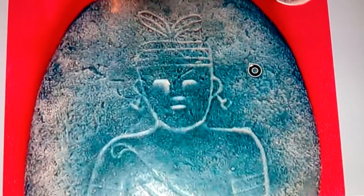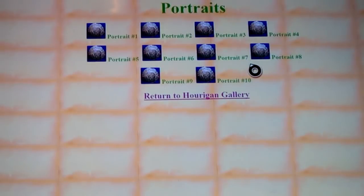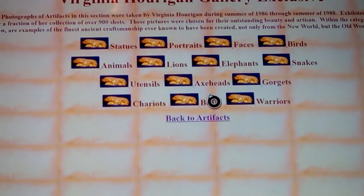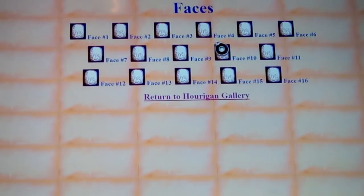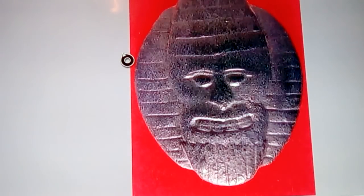But where y'all think we're at? Huh? Let's see, how long are we going here? We're over 20 minutes. Let's go to faces. Let's see if we can get it off of faces. I'll tell you by the end of this, but it might just blow your mind too, and then it becomes unbelievable. That's the reason I want to show you all of this.